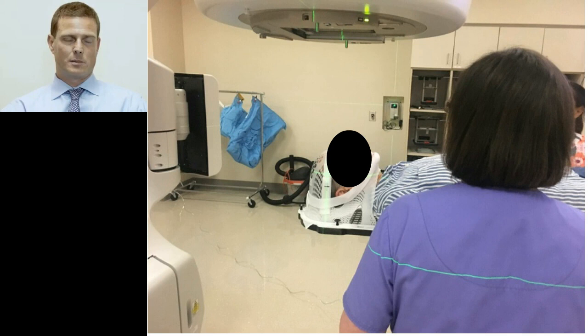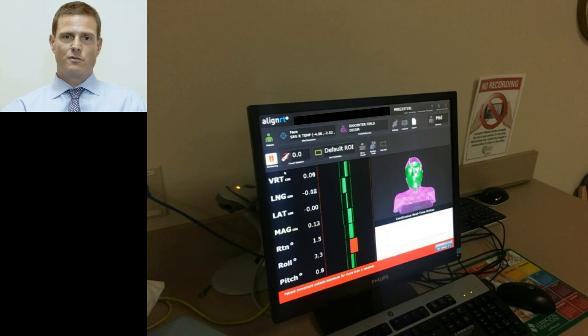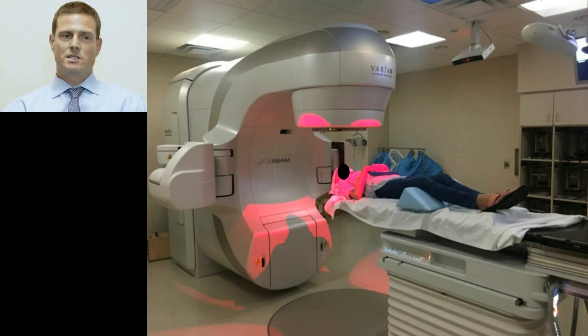Then she returned later in the afternoon. This is us in the treatment room. The mask is reattached, and she's on the table, and we're ready to begin. This is the in-room Vision RT system, which we use for initial positioning, seeing she's not in position yet. Now she is. Once she's in position, we step out of the room.